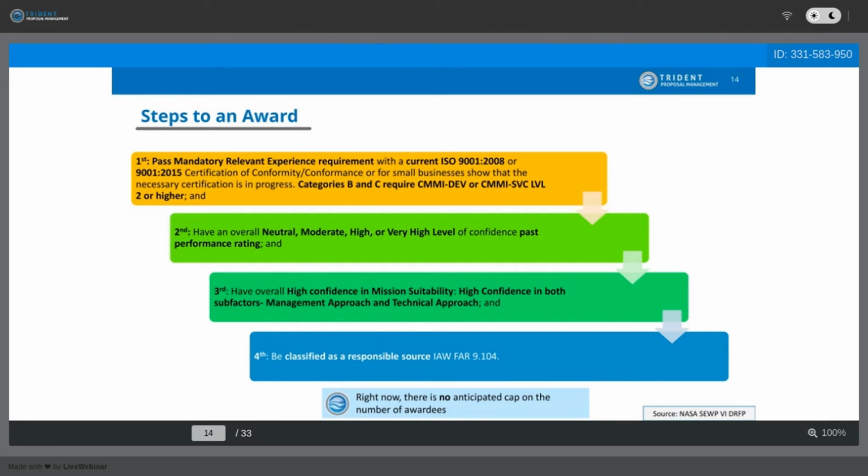Because there will be some subjective analysis of how you've performed in the past and how confident the government is that you can perform this. You have to meet step 1, that first wicket, go, no go, in order to even move past into the past performance rating or into the mission suitability. And then, of course, you have to be classified as a responsible source, according to the FAR 9.104.